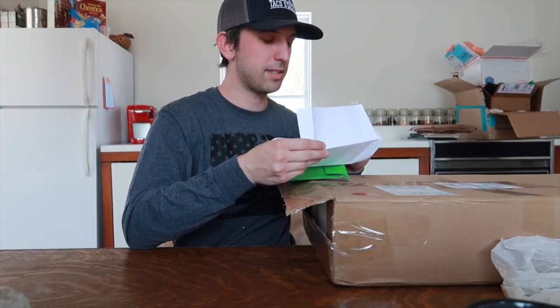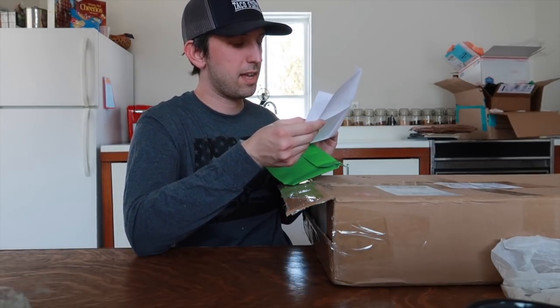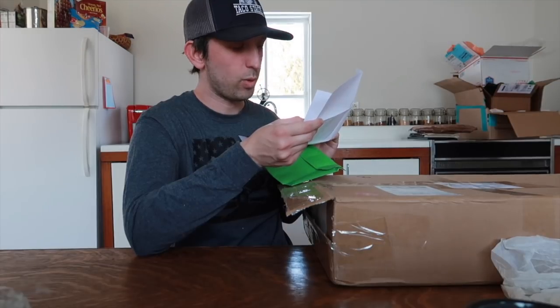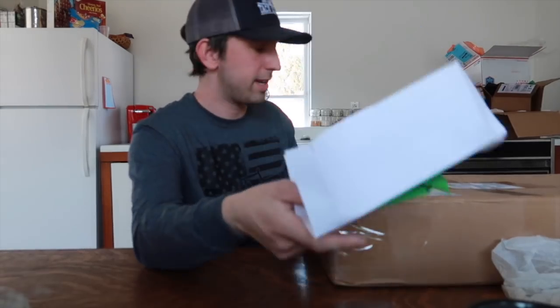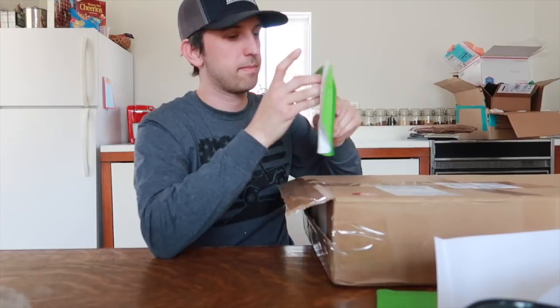I see what it is. It says adjustable elevated stainless steel bowls. Wait, is that what's in here, or is that... I think that's what's in here. I'm going to go ahead and say that's what's in here, because I kind of hope it is. Taco number two.